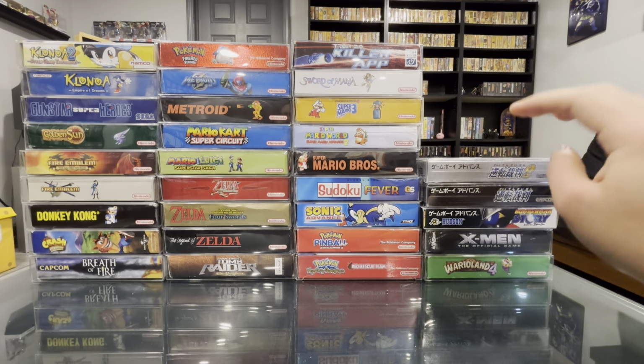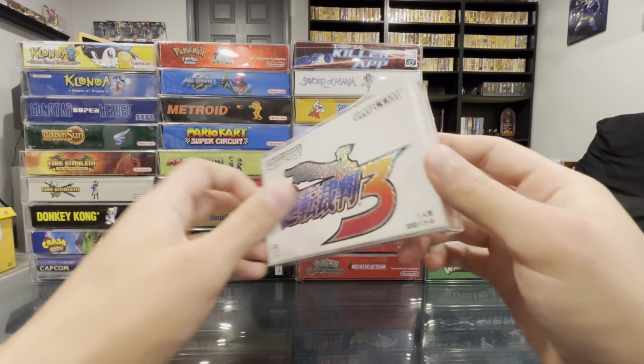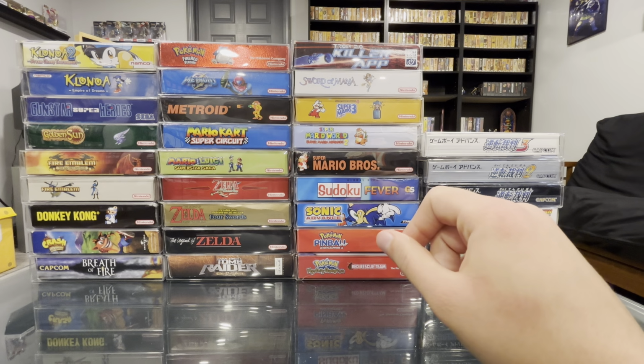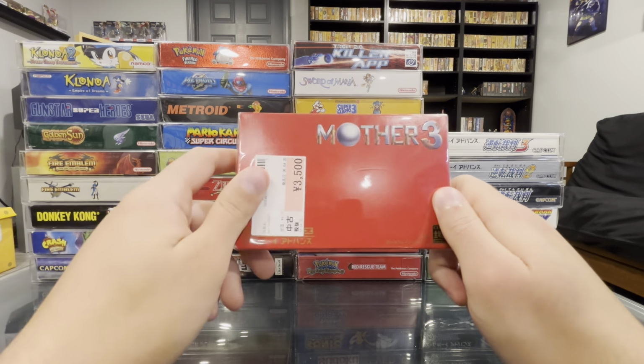And Ace Attorney 3, the whole original trilogy were Game Boy Advance games, for those who didn't know. So, super awesome. And then, of course, what is a Japanese Game Boy Advance collection if not having Mother 3?